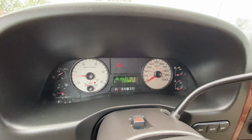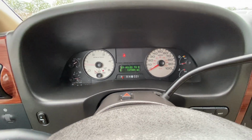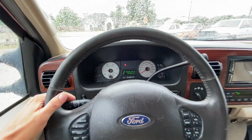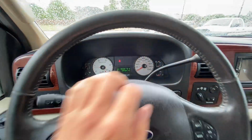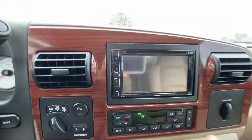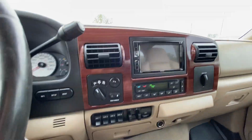No engine lights, no dash lights at all, no warnings, no ABS. Go ahead, buckle up, show you that one turns off as well. The radio does not turn on. It's an aftermarket Pioneer unit. Could need replacing. I have not messed with it at all.